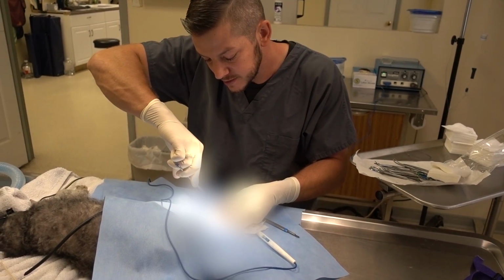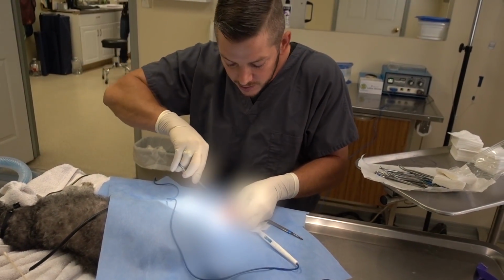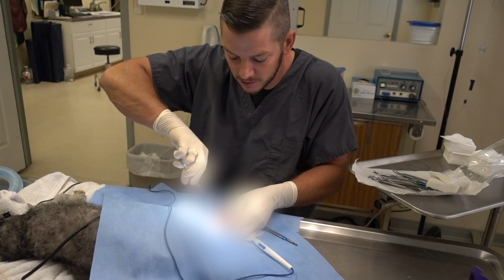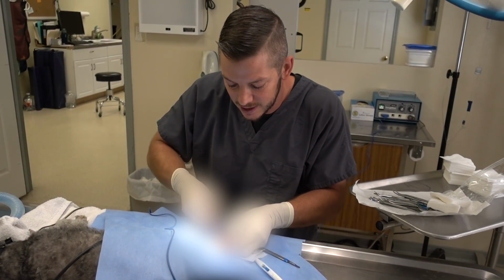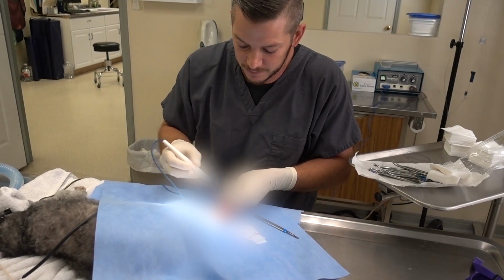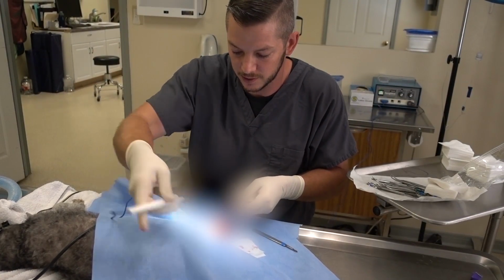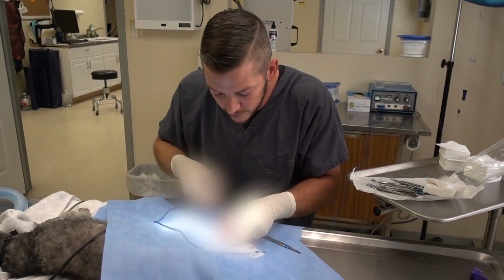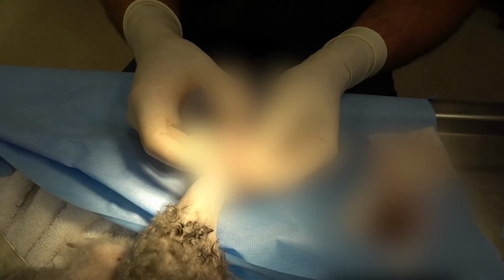Whereas if I do blunt dissection, I can sort of come in here slowly, and it pushes a lot of the vessels out of the way, and if there's anything big, I'll see it. And then I am using this electrocautery unit to burn through the small vessels. That way they're not going to bleed when they cut. It cauterizes them as it cuts. There's our tumor. Here's the hole. We have plenty of skin to close this hole, so that's going to work out just great.